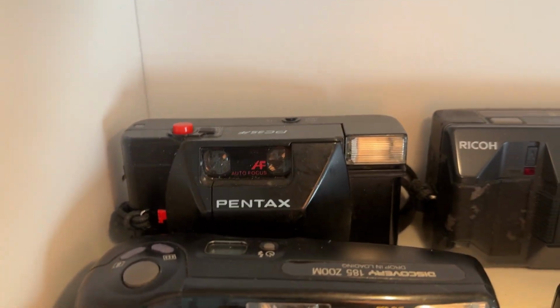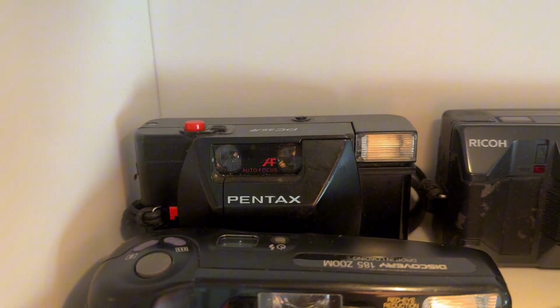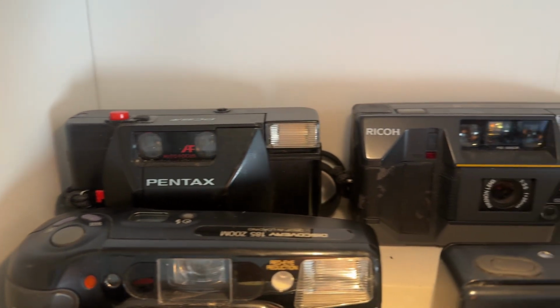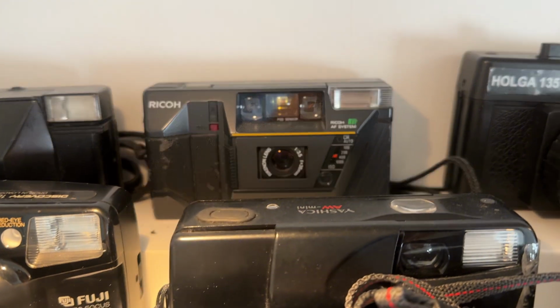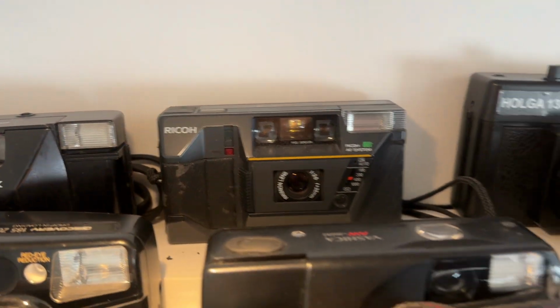So this first camera is the Pentax PC35AF. I made a video about it in my New York video, like in 2019 or 18. Then this one is a Ricoh F70D. I have not used it. It's just a really cool looking camera, but it's really old, as you can tell. That leather is coming off.